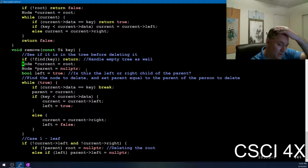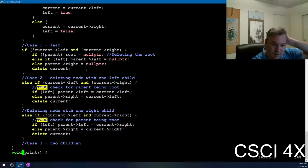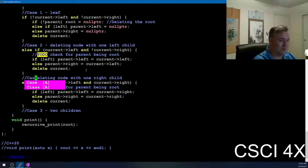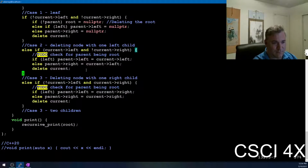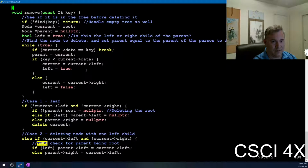So if it's on the tree, we delete it. Case 1, leaf. Case 2, deleting a node with the left child. Case 3, deleting a node with the right child. Leaf. If we haven't handled deleting the root, have we?